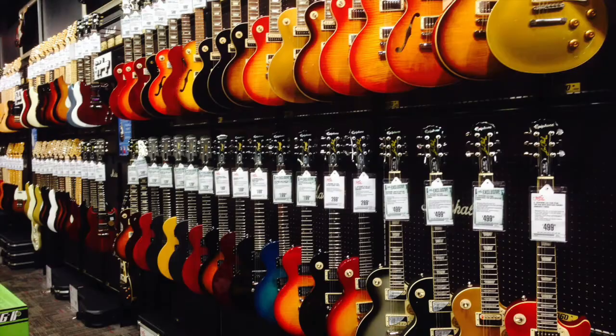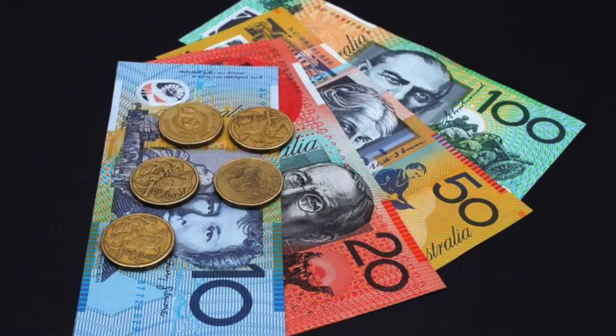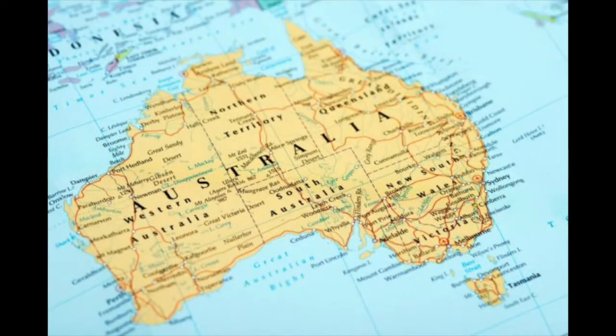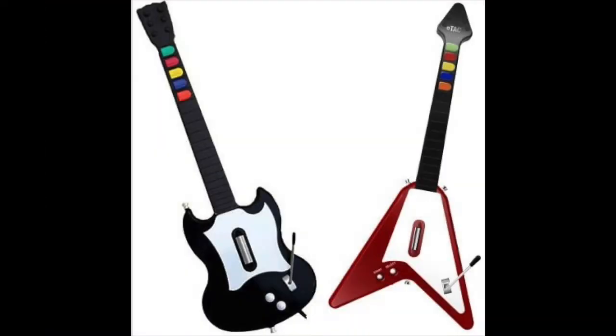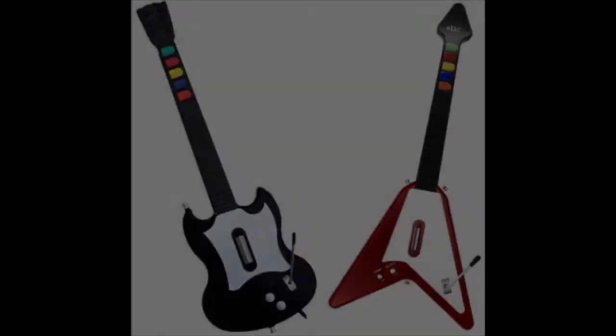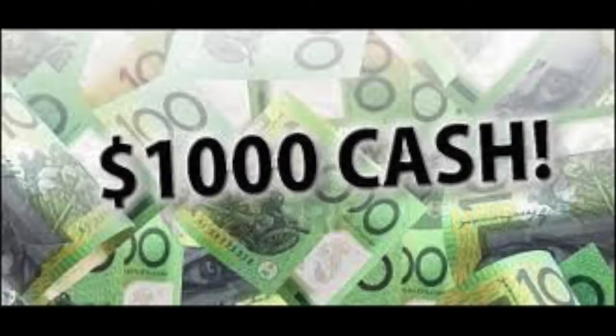So let's go shopping for guitars. As before, everything is in Australian dollars, and everything was taken from Australian music reseller websites. Now, when I say shop for guitars, I don't mean we're going to shop for really, really cheap guitars or really, really expensive guitars. I want to try and hit that $1,000 sweet spot, maybe even under.